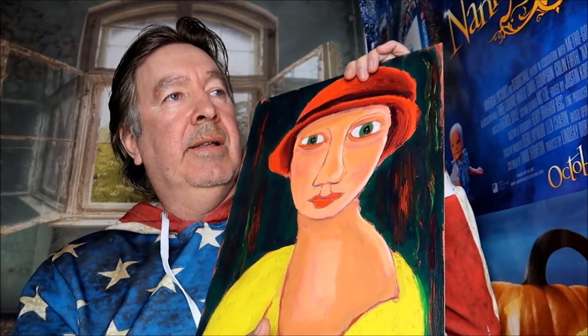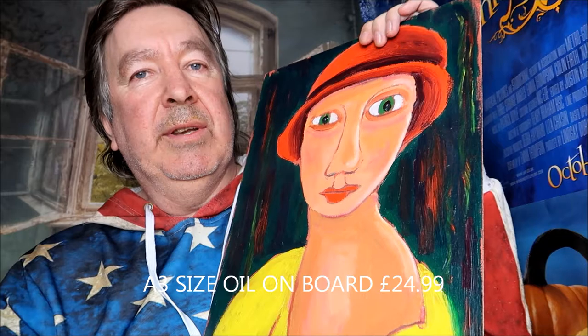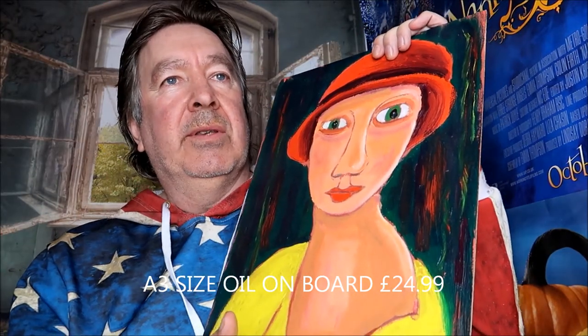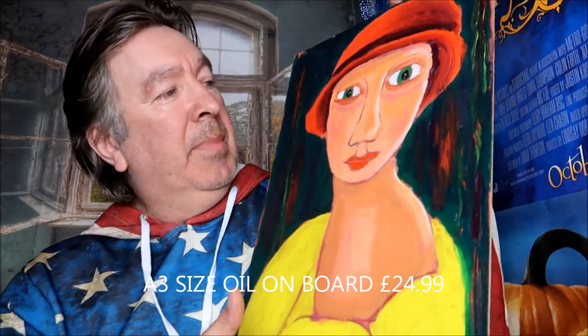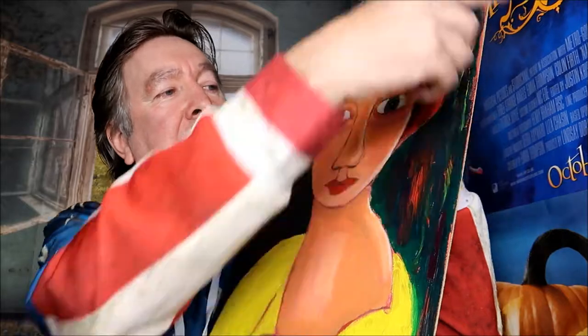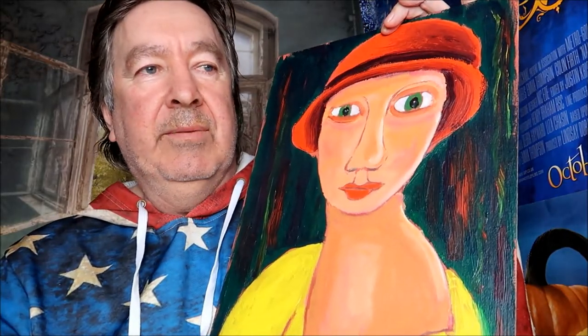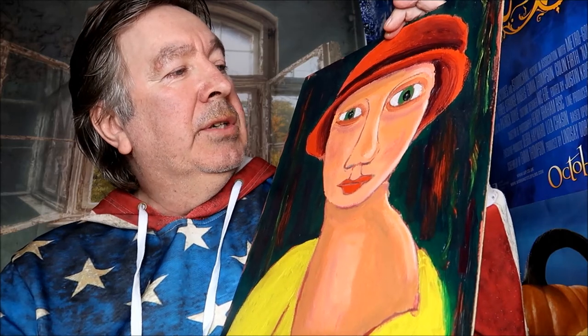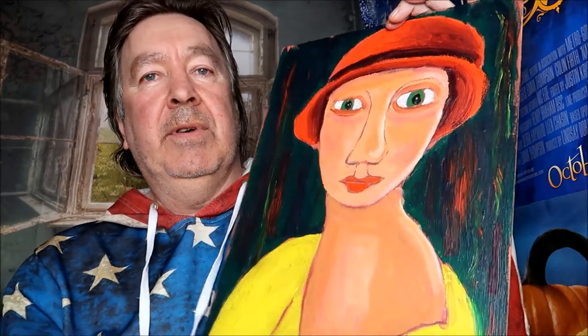This starts at $24.99 and goes upwards. But normally if I put this on, I'll put it on to start with at about £35, because it's oil on board. And if you frame that, it's well worth it. If that's framed, I would charge £75 up to £150 for that.